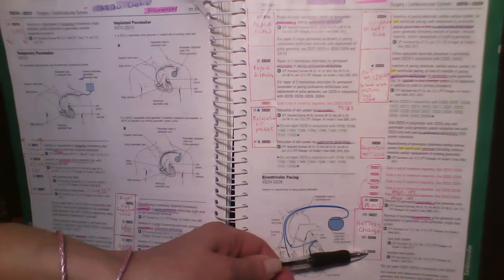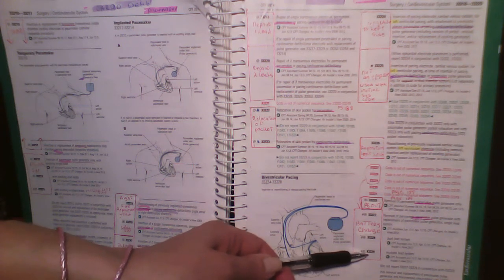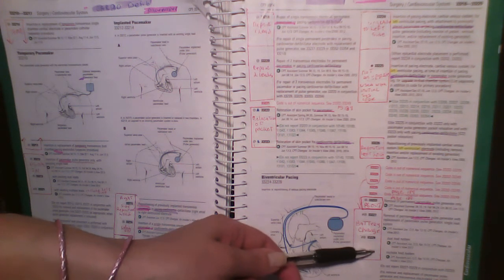You're taking out the battery and putting a new one in. You are not doing anything with the leads. I mean, I'm sure they're going to be testing them and that kind of stuff, but you're not replacing the leads.